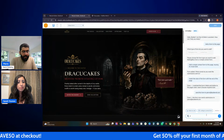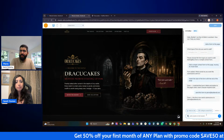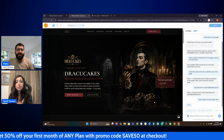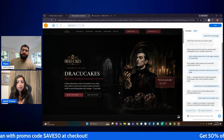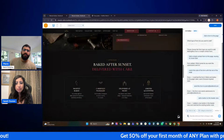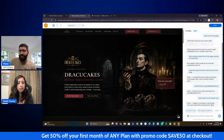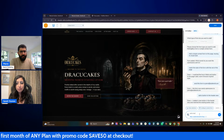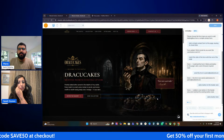Maybe we can add a button to the... So I'm going to say add a button to the header area, and we'll see what happens. All right, I think I should have specified where here. I'm going to grab the selector and I'm going to say add a button. It added it in the navigation bar.